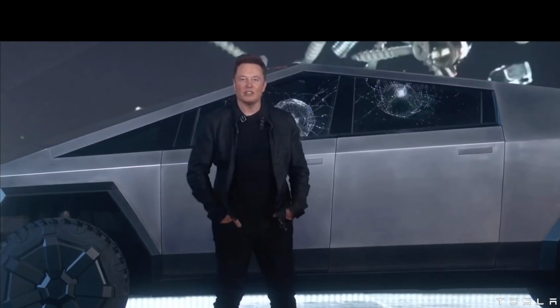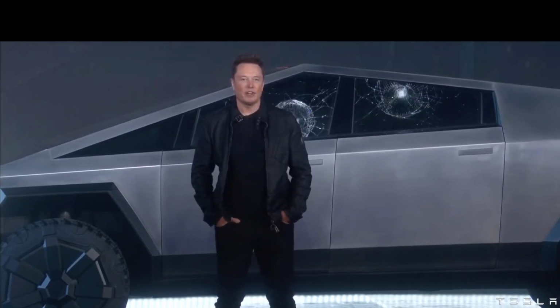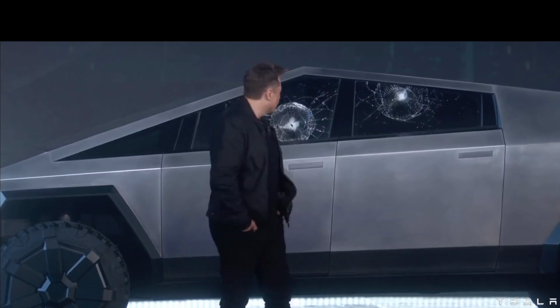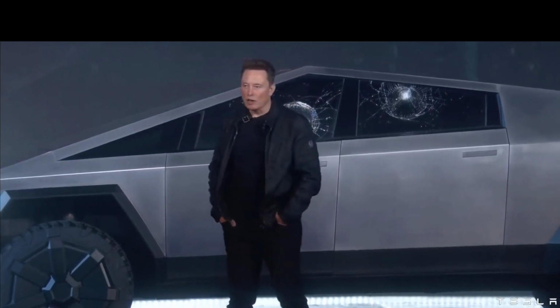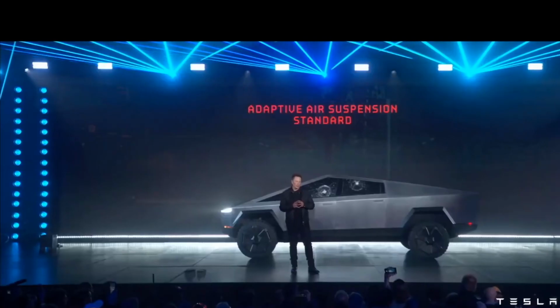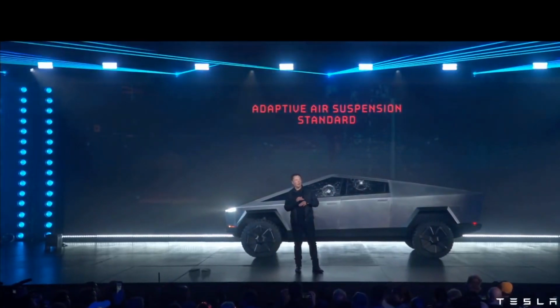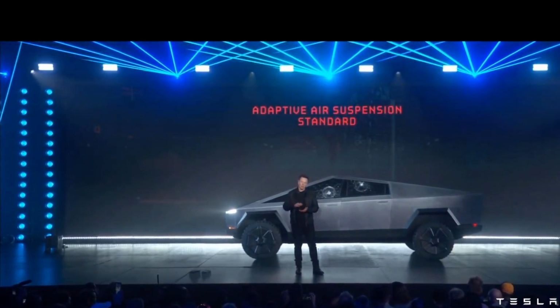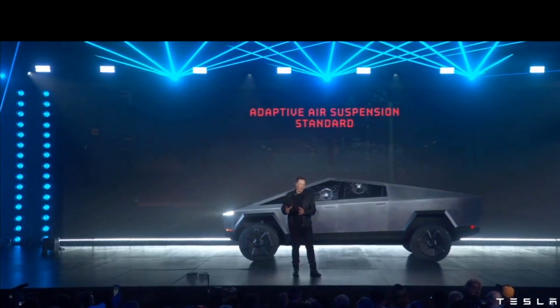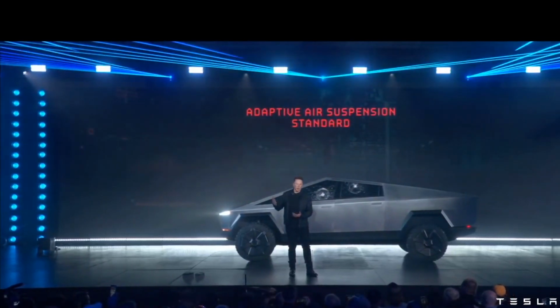In addition, the car has an adaptive air suspension. It's literally built, adaptive air suspension. So this will come standard on all the cars. I think this is actually a very important design element, because if every truck has the ability to adjust the ride height, so you can go very low or very high, you can be efficient on the highway, and you can also go off-roading.